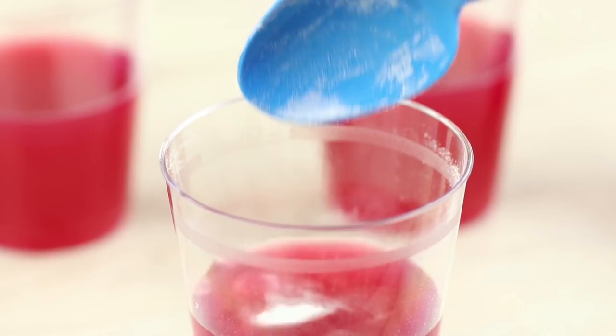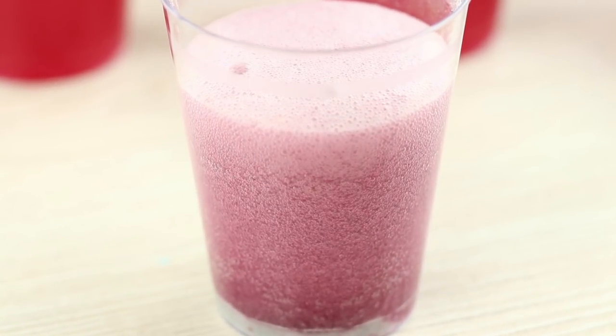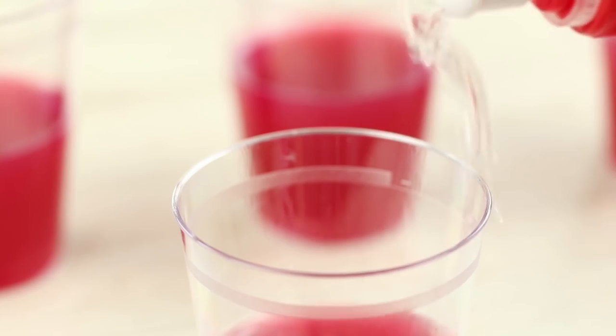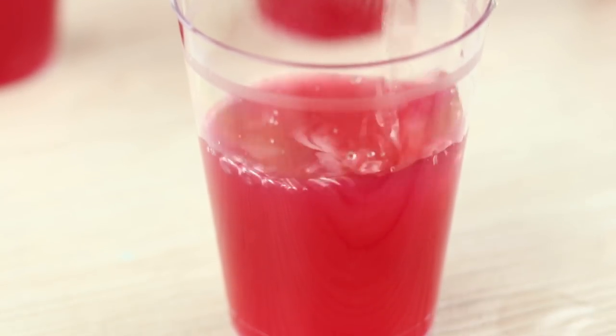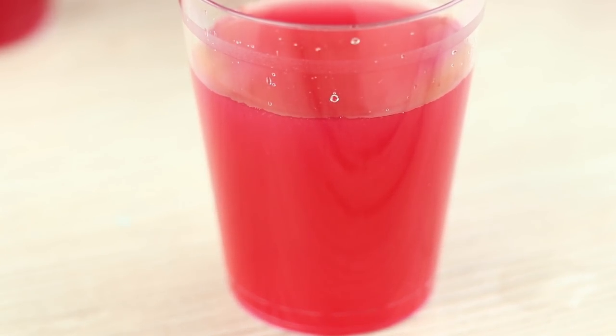Add baking soda to the first cup. It makes it foam and becomes dark right away. Pour vinegar into the second cup. The reaction is almost unnoticeable. The color of the juice becomes slightly orange.